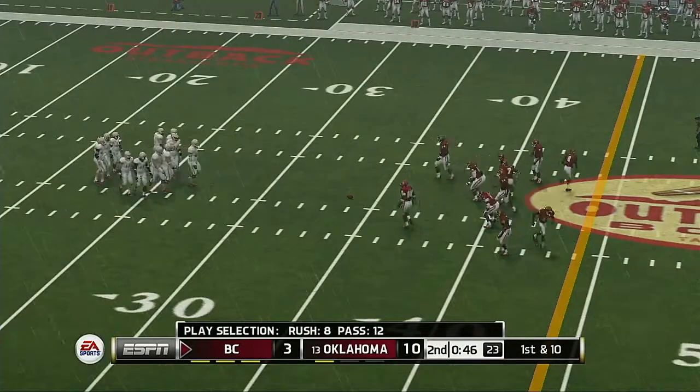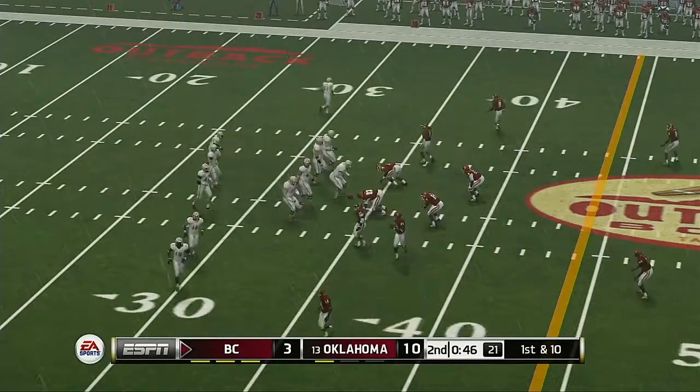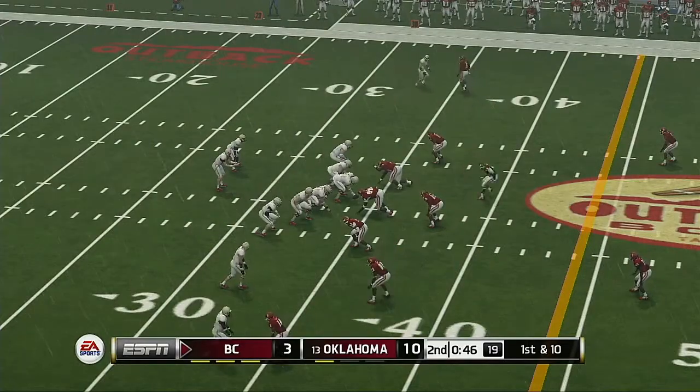Momentum swings have been fairly even. And with so little separation, this game can be drastically changed on just one or two plays.